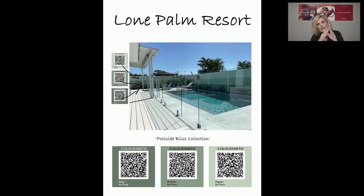So now I want to take you on my next little journey and show you how I created this colour. So you can see that up there. So I'm going to come back to me and we can come back to this afterwards.